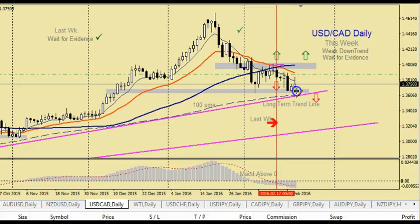We want to wait for price to go lower. Then we want price to come back higher, like that. Test again once the support has been broken. We want price to come back to test the support and then wait for evidence to the downside for us to take a trade to the downside. That's how you basically play a breakout.